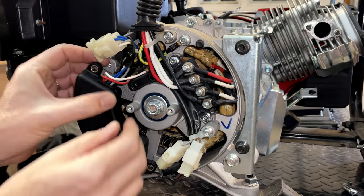I guess the question is, do I put the one back in that was stuck? That seems to be fine now. Or do I put the one in that has never been stuck but came from a blown up engine? Personally, I think I trust this one better. It has survived a trauma and kept on going. So let's use this one. Actually, let me clean it up a little bit and then I'll put it in.